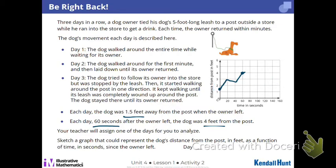Because if it's moving the whole time, I guess it could be walking in a perfect circle at 5. You could do this, like it's walking around and then go straight here. And if it's walking the whole time, it could still be that far away. Or it could go up to 5 and be that far away and just do circles. Anyway, there's options for that one.